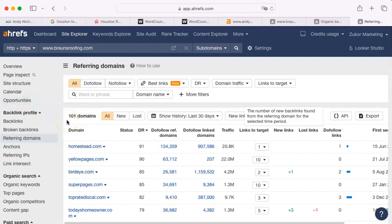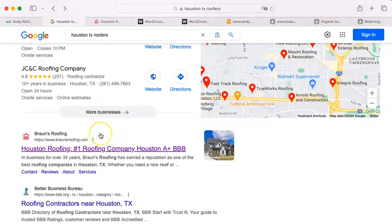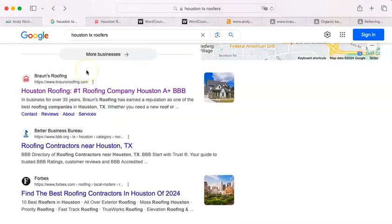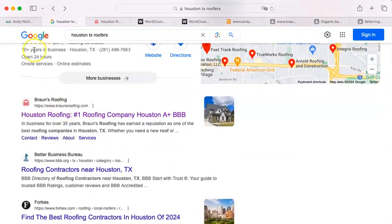And all of the things that I'm telling you to do today are things that you can do yourself. But I would not recommend it because it does take a little bit of expertise and experience to get the right results. And the end result that you want is to be up here at the top. Now you can be both here in the map pack and down here. All it would take for Brown to be in the top here is to fill out a Google business profile, which apparently they have not done yet. But somebody has released the hounds in the office behind me, so forgive me that.